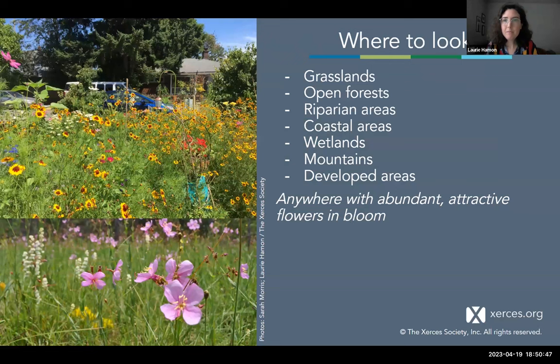And then when you're in your site, where are some good locations? Open areas are especially good for bumblebees, the chief thing being lots and lots of abundant and attractive flowers, so grasslands, open forests, riparian areas, flowering areas at the coast, wetlands, so long as there are flowers, regions of the mountains are important, especially for our rare species, and even developed areas if there are a lot of gardens and planted things around. All of these are potential areas for good bumblebee activity.